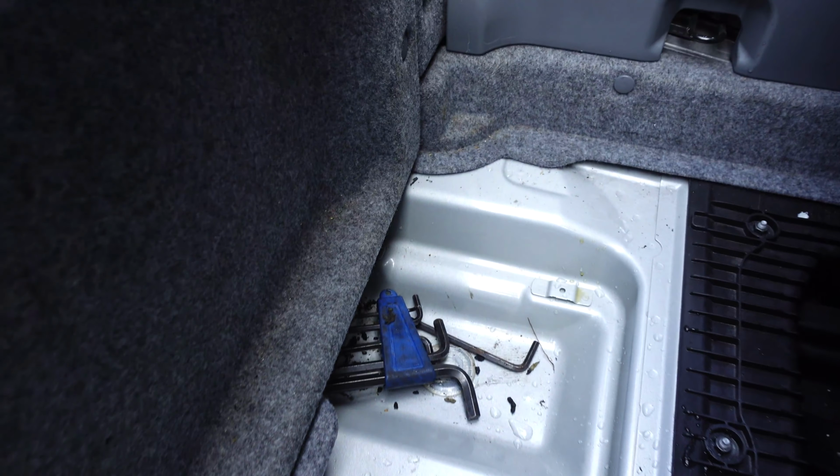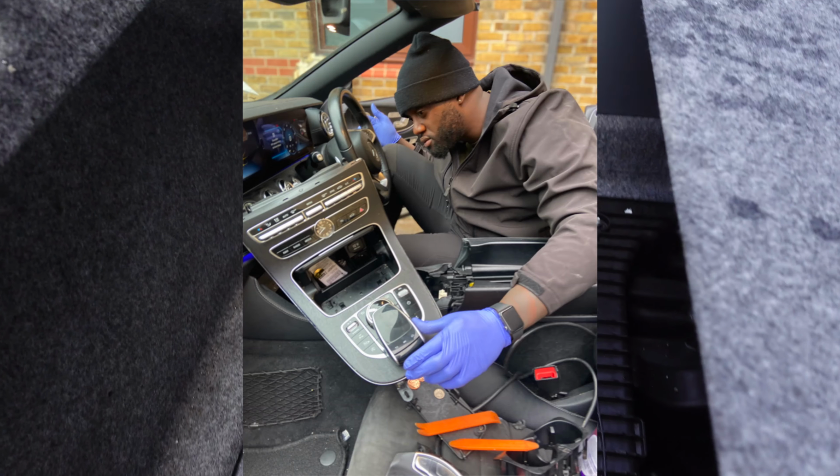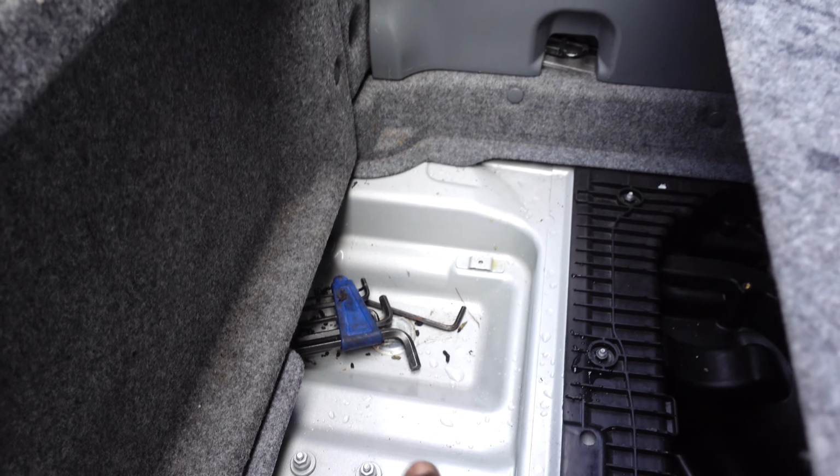Look at those droppings. That reminds me of my rat-infested Mercedes. If you haven't seen the rat-infested Mercedes build, me, I'm scared of them, man.